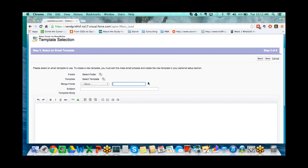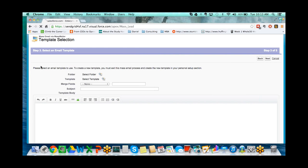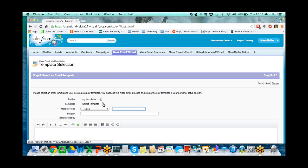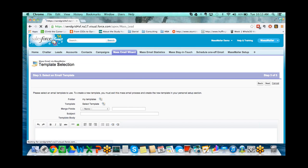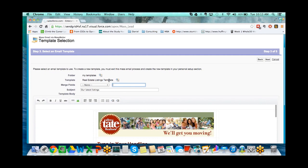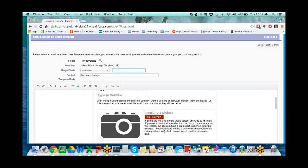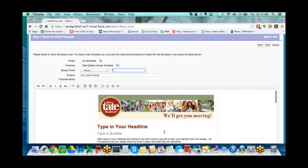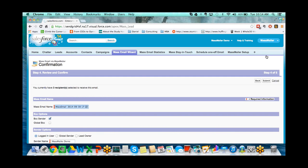As the next step, you'll select a folder, select a template, or you can write your own. I'll select one of my templates. We'll select the real estate listing template. And here you can see the template, where you can edit the template, add your photos, or do whatever is necessary. Once you're done, you select Next.